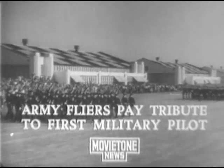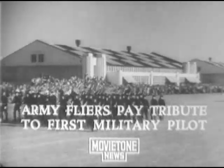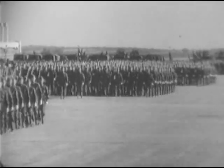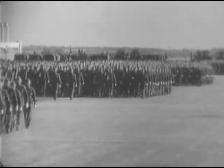He was the first Army pilot, and now he retires. Major General Frank P. Lahm. Military ceremony at Randolph Field, Texas, in honor of the Army's number one veteran of the sky.